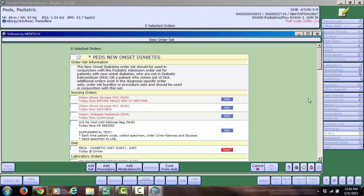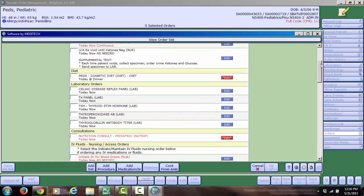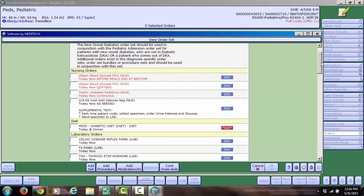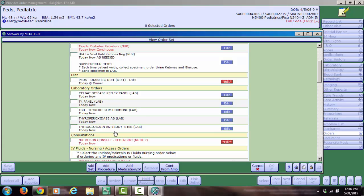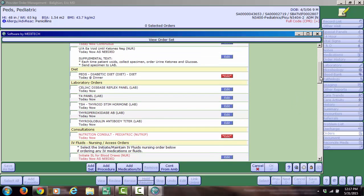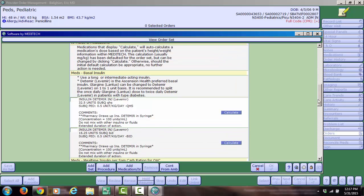So this is not for patients in diabetic ketoacidosis. This is for patients who have new onset diabetes or who come in with diabetes when they're not in diabetic ketoacidosis, or when a patient is done with their diabetic ketoacidosis and you're ordering more maintenance diabetes medications. Obtain blood glucose, obtain ketones. These are some labs you want to order on patients with new onset diabetes: celiac disease, thyroid, and those ones. Diabetic diet.